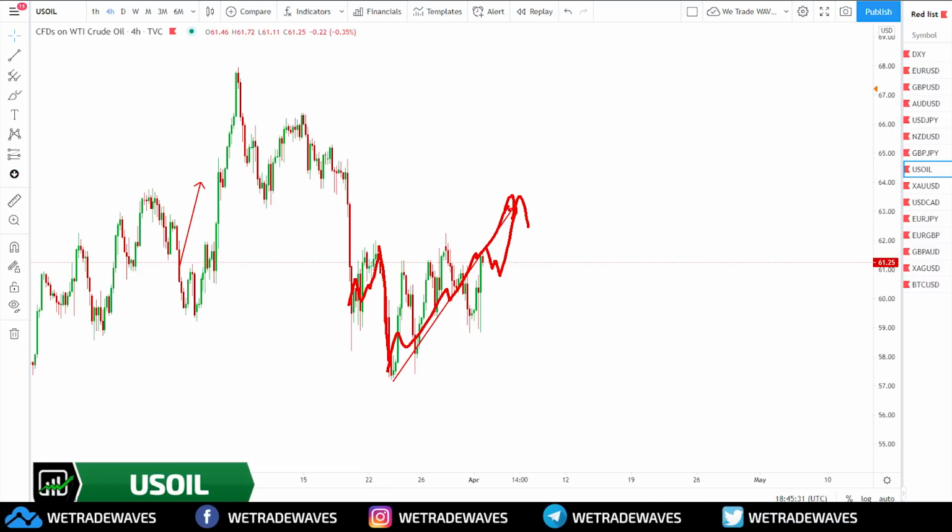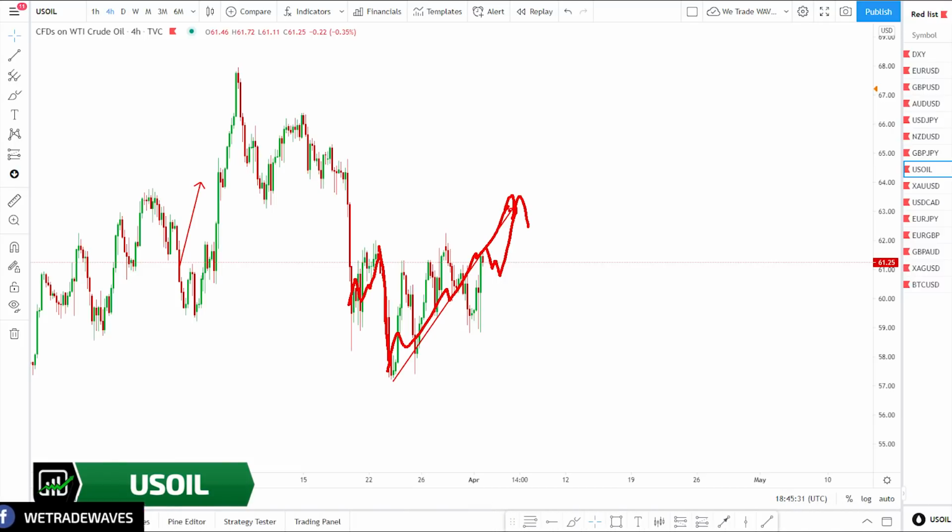Why? Because this is a corrective structure. And we are in an uptrend. And this corrective structure might be a deeper one and it can go all the way up to break this top and still be a corrective structure.